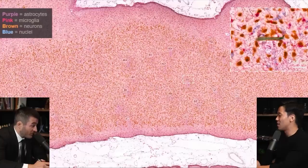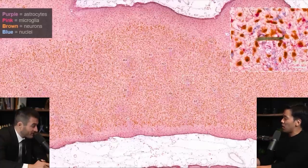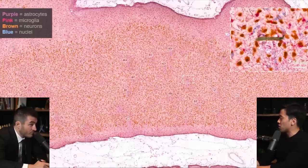That's such a beautiful image, by the way. Just the brown of the neurons. For some reason, I can't look away. It's really cool. Your tissues generally don't have these beautiful colors. This is a multiplex stain that uses different proteins that stain at different colors. We use a very standard set of staining techniques with H&E, IBA1, NeuN, and GFAP.